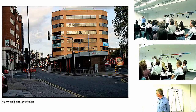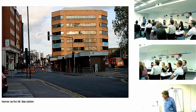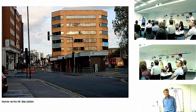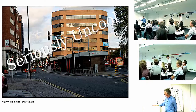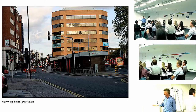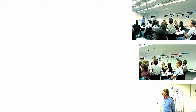Worse. Then somebody else sent in Harrow on the Hill bus station, which offers a bit of shelter, but perhaps, what do we think? Is that the same sort of category, or is it in the corner? It's another one off the dial, is it? Okay. It's seriously awful. Yeah, it's a bit of a shocker, all right. We'll put it down here.